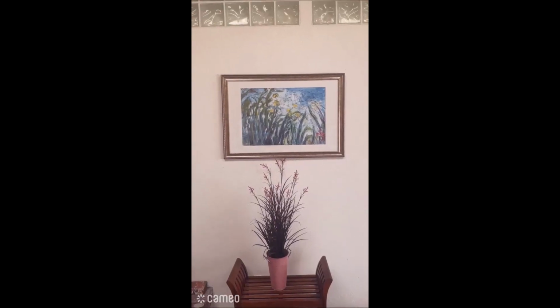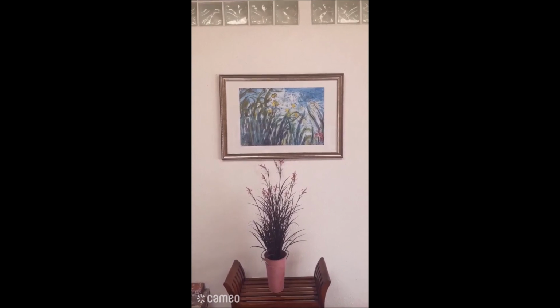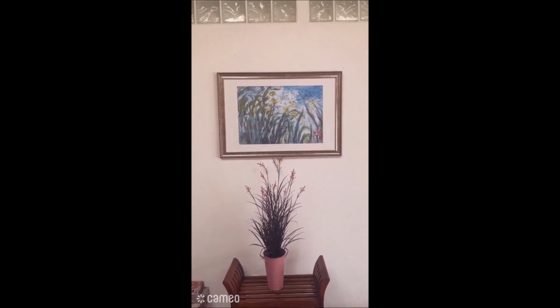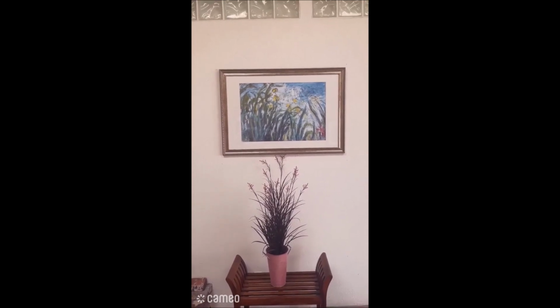Hey guys, I wanted to share with you some of the prints that I have around my house. I decided to put frames on some posters from Monet, who's my favorite painter.